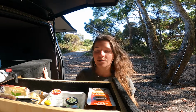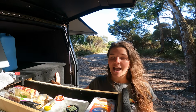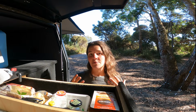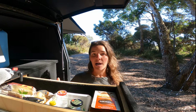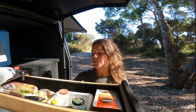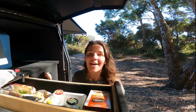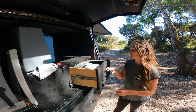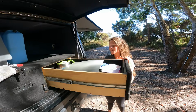We'd probably want to use an additional drawer for a pantry, and now that we know we don't need the toilet or the awning walls, we're going to probably have more space. We're going to set up our gas cooker somehow underneath the tray or in the back of the ute as well, so we'll have more space for an additional pantry, because you can never have enough food when you're camping, I reckon.